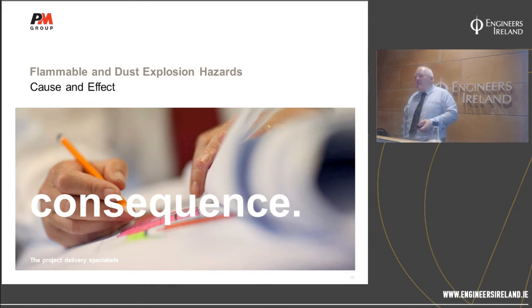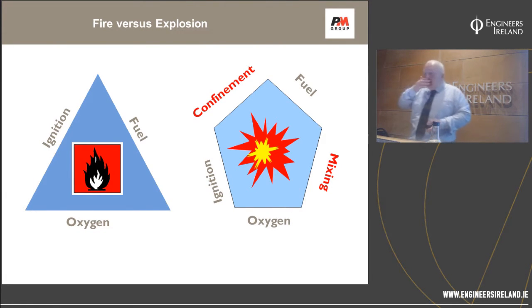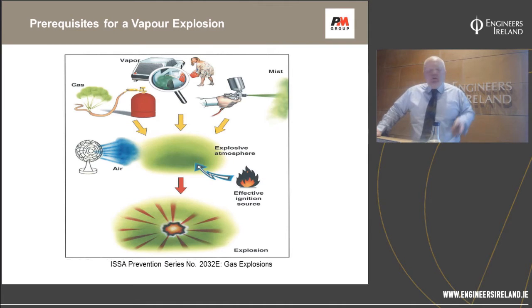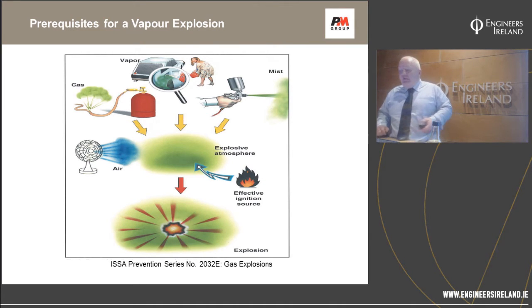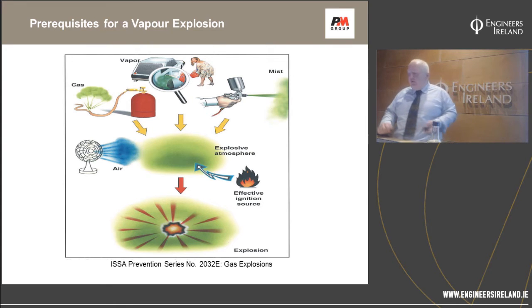Okay, so we look at the flammable and the dust explosion hazards. The difference, I think you're all fire engineers, so I'm preaching to the converted here. You know the triangle. The only difference is, to get an explosion, you need to have confinement in many cases. Within the equipment, it explodes. And these are the prerequisites for a vapor explosion. You have to have the source leak, air getting in there, and then the ignition source, and away she goes.